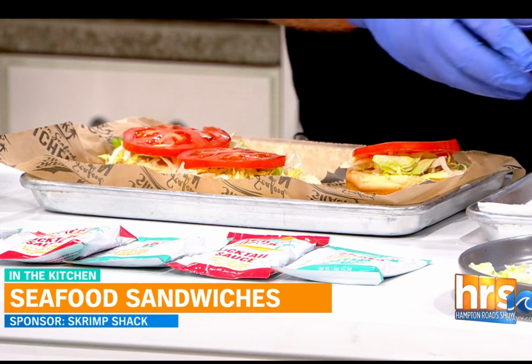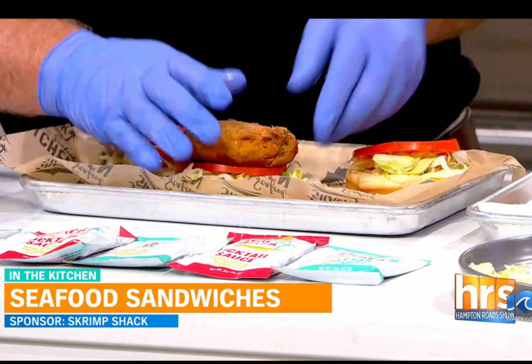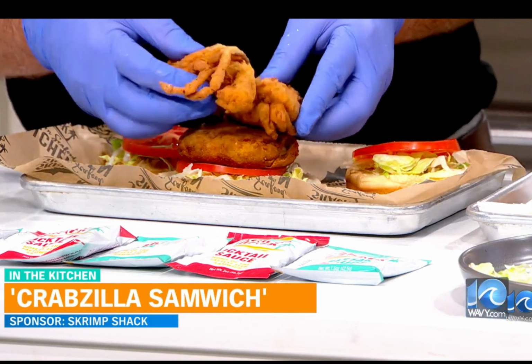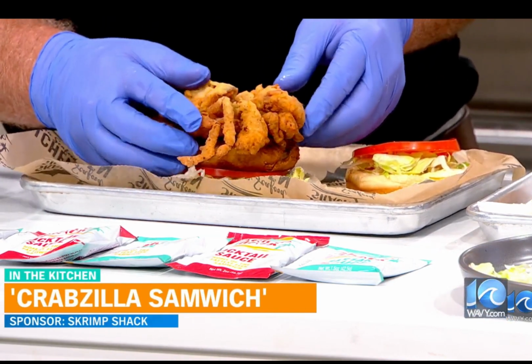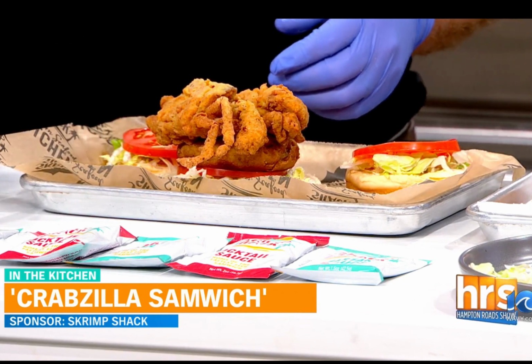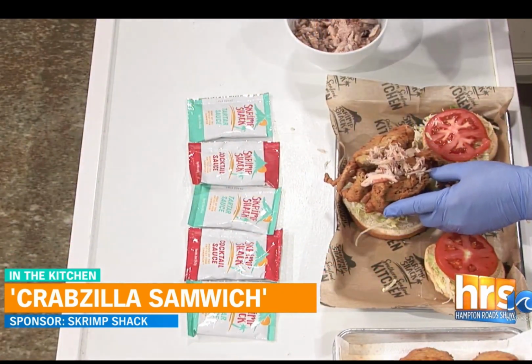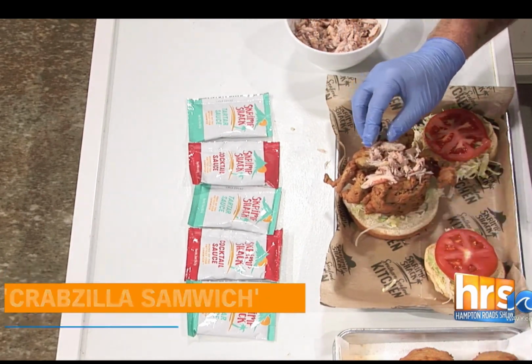So with this Crabzilla, we're going to take one of our crab cakes, lay that on first. We followed up with two soft shell crabs on top of this. Oh my gosh. This thing kind of falls over on me a little bit, so bear with me. This is like a fork and knife kind of sandwich. And then last, you got to go with a big helping of crab meat on top. Goodness. 3 different types of crab on that one sandwich.